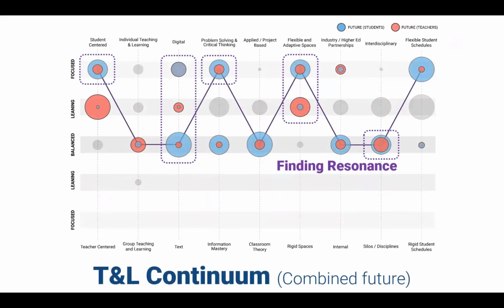And then we look for resonance. And this resonance between these two particular groups, our primary users, is the foundation by which we can begin our programming process. So you can see highlighted in the rectangles, those areas of resonance, and we've overlapped the two colors to illustrate how large a resonance existed between those. So things like student-centered, problem solving and critical thinking, flexible and adaptable spaces, all are hallmarks of the built environment that exists today.